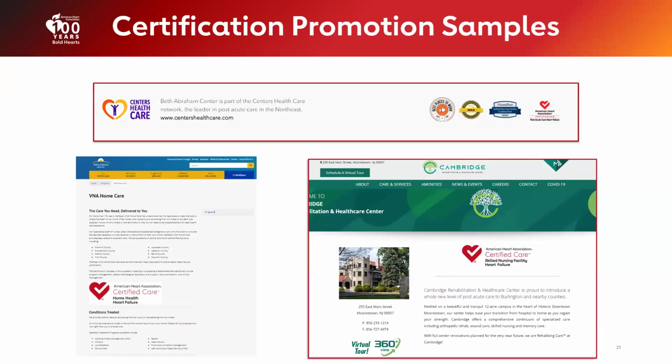So let me give you an example of some of the facilities that have become certified. There are several of them up in the northeast area. As you can see in the lower right hand corner, this is a skilled nursing facility that got certified for heart failure, same as the one on the top. And you can see where they utilized their certification logo on their websites and through some apps, aspects of digital marketing. Next slide.